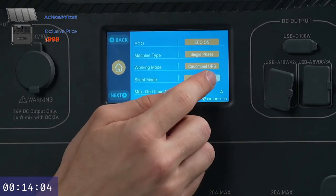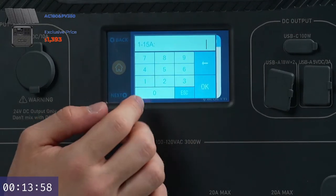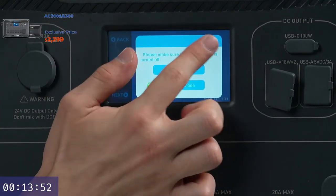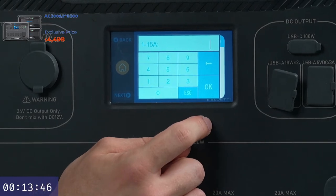Okay, then we have silent mode on or off, this is for charging. Next we have max grid input current, 15 amps by default. You can choose anything from 1 to 15 amps, for example 5 amps, you can do that, but you can also choose all the way up to 30 amps because it does allow 30 amp max of input.